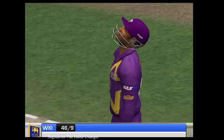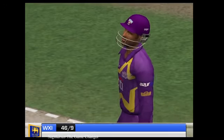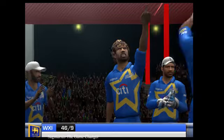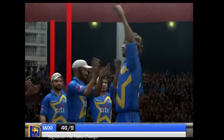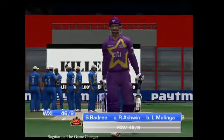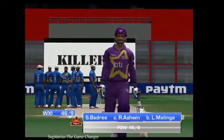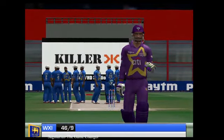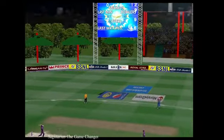What a catch. Have yourself a complimentary beverage, son. In the air and gone. Now that's an important catch. Oh boy, is that an important catch. And didn't he do well to cling on? Malinga gets his fourth wicket. It'll seem like a mile back to that pavilion after getting out so cheaply. This was how the wicket fell.